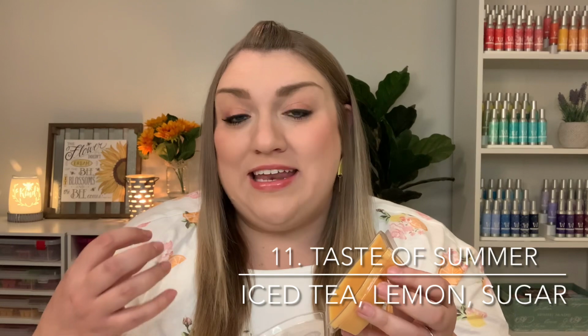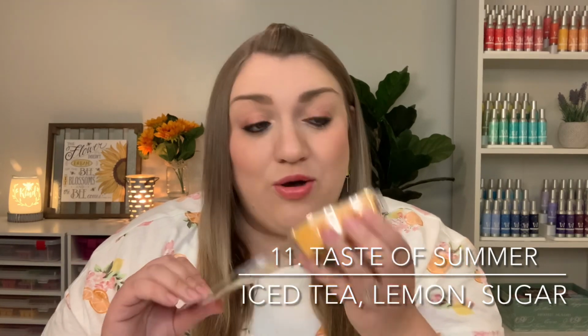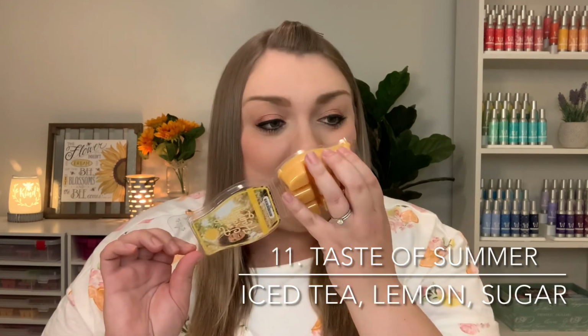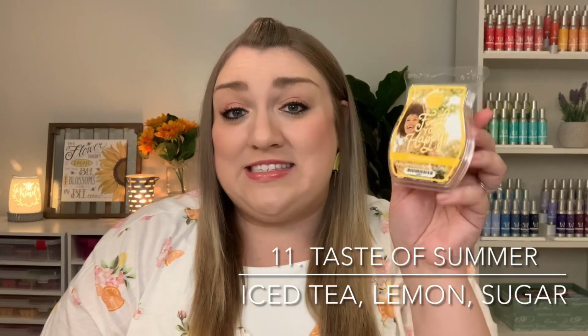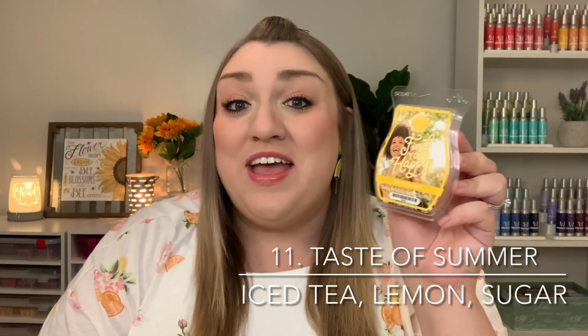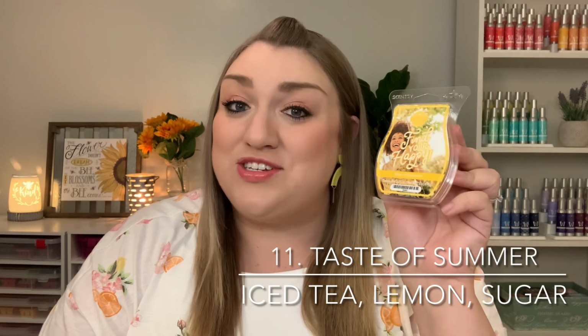I also get a very strong, bright, clean lemon zest note, and there's just a little bit of sweetness. It smells almost like a honey type sweetness to me, but this is a really nice scent. It's really strong. It does really well in my open concept area. This is another one that I reach for if I just want my kitchen to smell very clean and fresh, so I've really been enjoying Taste of Summer.